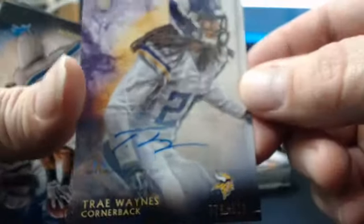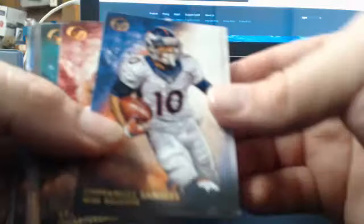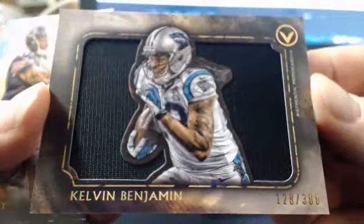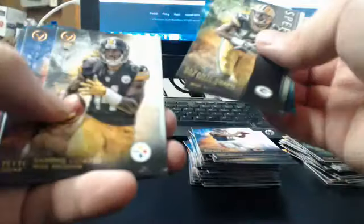Come on, camera. Okay, that one's out of 800. Okay, Battle Cry, Green Bay Packers. That's Clay Matthews. Okay, Alfred Morris, Strength. Okay, out of 300, Kelvin Benjamin for the Panthers. Eddie Lacy for the Packers.